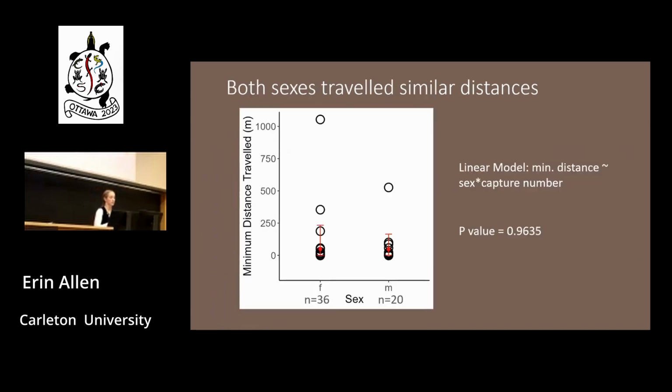So to test for differences in the distance traveled between males and females, we used a linear model with minimum distance traveled as the response variable and sex, as well as the total number of captures for each individual, with an interaction between those as the predictors.